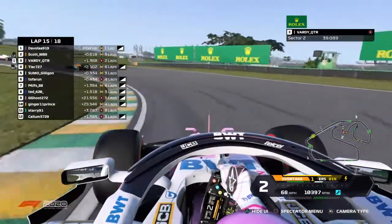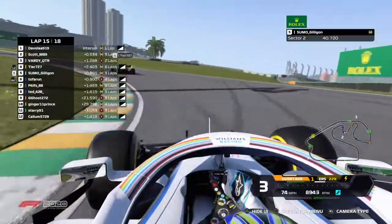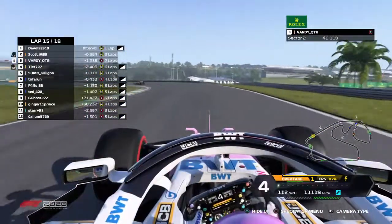He needs to make the most of these fresh tyres, and now though Sumo on the back of Tier for P4. Tier falling a little bit back now as his older tyres come into effect.